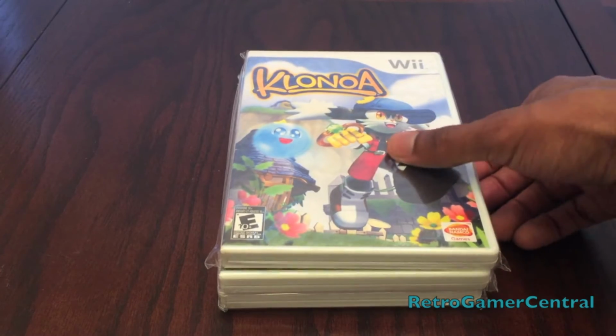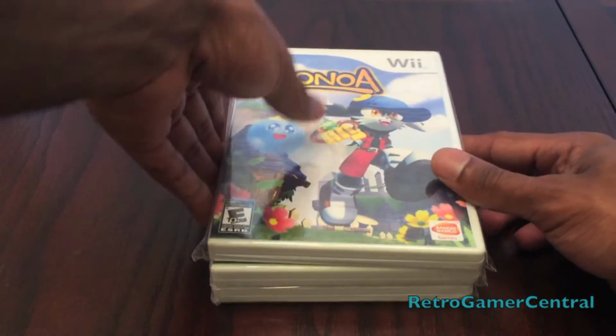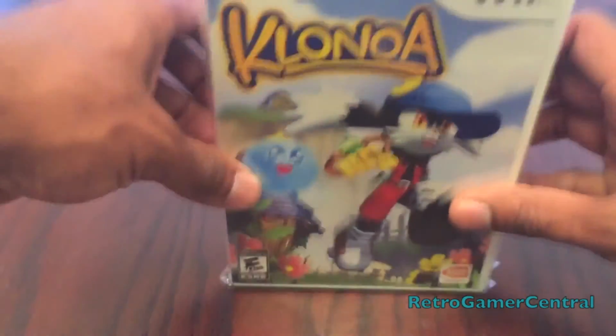Pretty good platformer, some puzzle elements, got bosses and stuff like that. Good game. I like Klonoa 2 for the PlayStation 2 better, but Klonoa is a great game worth picking up, and it's getting kind of harder to find.